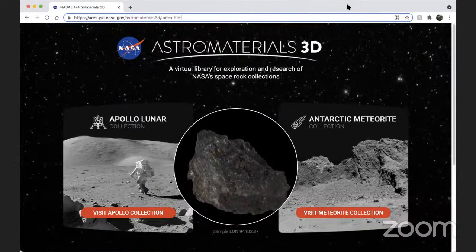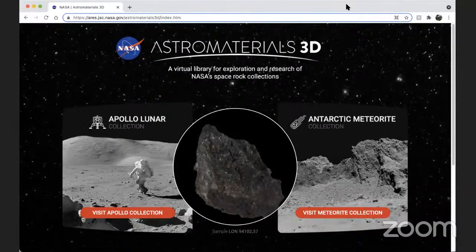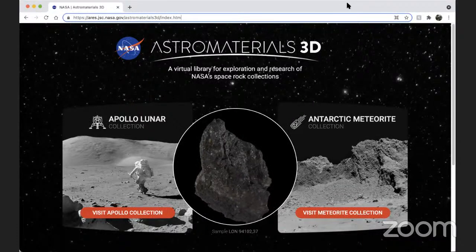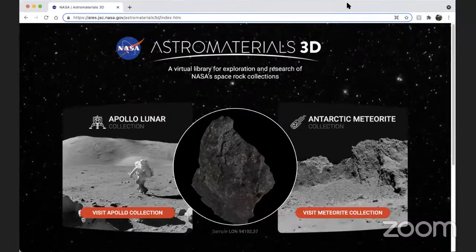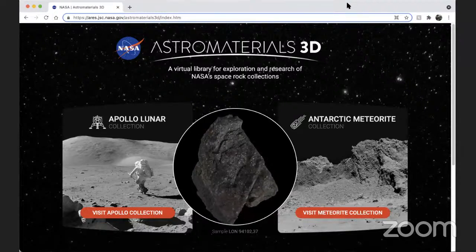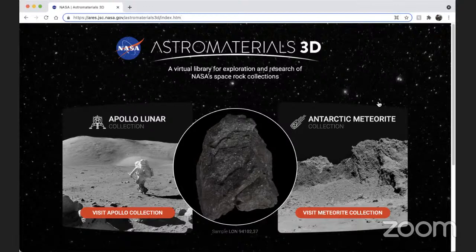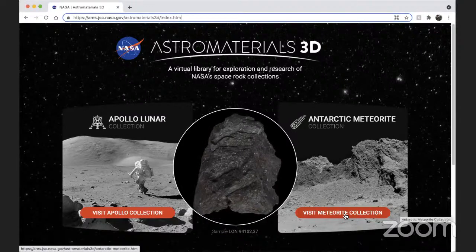Okay, great. Welcome to Astromaterials 3D, a virtual library for exploration and research of NASA's space rock collections. In building this website, we wanted to create a visceral experience of where these rocks come from. We have two collections currently on the site, the Apollo Lunar Collection and the Antarctic Meteorite Collection. Today we're going to focus on the Antarctic Meteorite Collection, but I hope you'll come back and take a peek at the Apollo Lunar Collection when you have a chance.